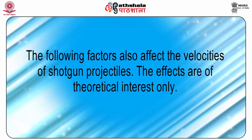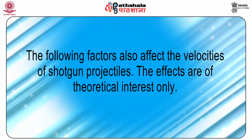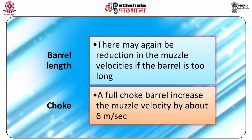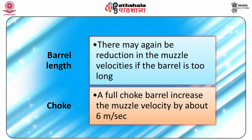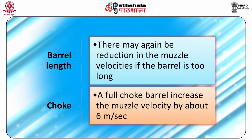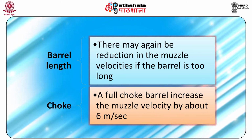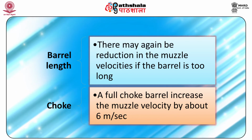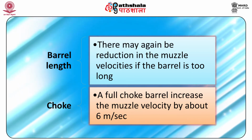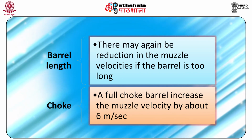Number 5. The following factors also affect the velocities of shotgun projectiles. The effects are of theoretical interest only. Number 1. Barrel length. If the barrel length is below 40 cm, the muzzle velocities are low. If the barrel length is more than 40 cm, the gain is only marginal. There may again be reduction in the muzzle velocities if the barrel is too long. Number 2 is choke. A full choke barrel increases the muzzle velocity by about 6 meters per second.